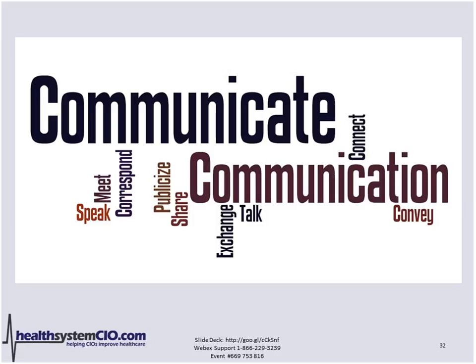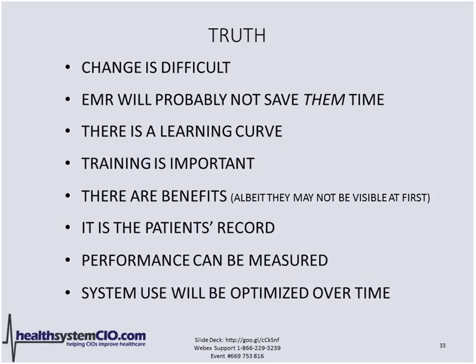I ran into physicians that, despite all these efforts, said, well, I didn't know that and I didn't know this. And so that was difficult, so I had to remediate those kinds of things. But when we met with our physicians, we tried to relate to what I call the truth. Change is difficult. The EMR will probably not save you time, okay? The discussion I had about that timeline where an investment that a physician makes is for the benefit of everybody. That's a hard sell in some cases, particularly docs who are driving revenue through RVUs.